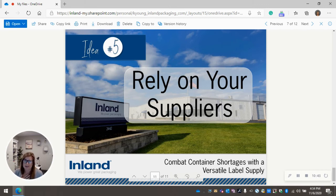Now, last but certainly not least, we have to focus on your supply chain. So I can speak for Inland in the amount of communication that has occurred with our customers and our suppliers the last 7 to 8 months. And I'm sure many of you can echo that sentiment, which leads us to idea number 5, rely on your suppliers. Whether it is your co-packer, your label supplier, or even your product manufacturer, you need to trust them.